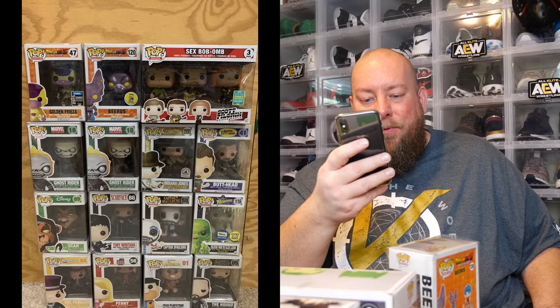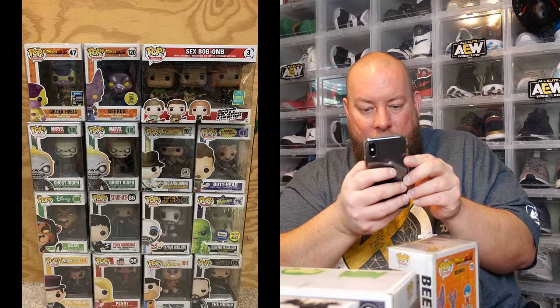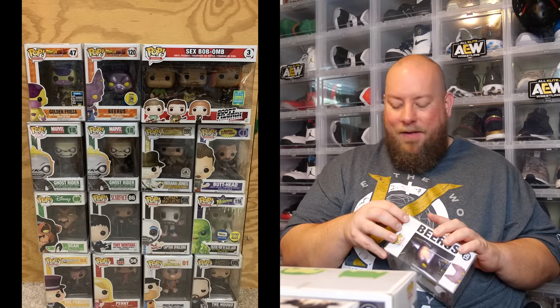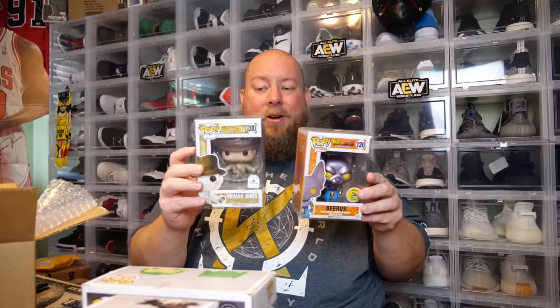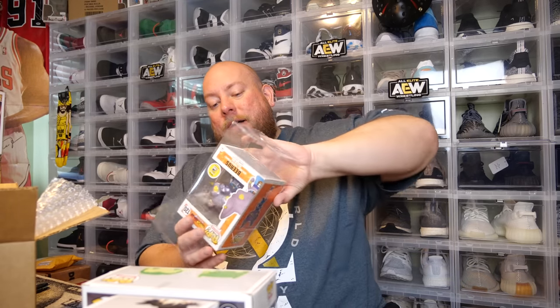So yeah, top two hits were the Golden Frieza 2015 Comic-Con exclusive, and then the metallic Beerus 2016 Comic-Con exclusive. So I bought 4 boxes. I got a first picture top row hit and a first picture second row hit. So that's fantastic. I did well with these. Very pleased with these 4 mystery boxes.